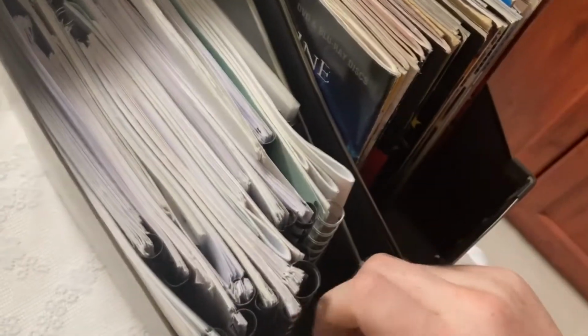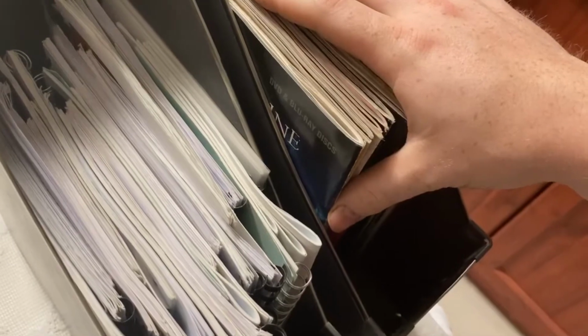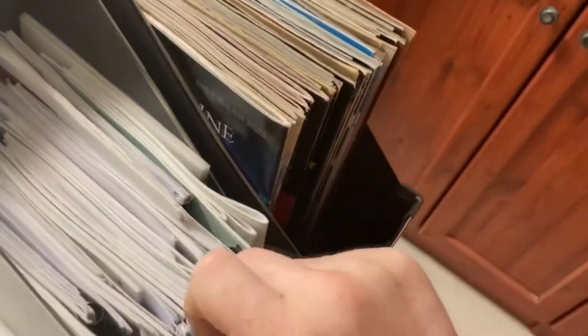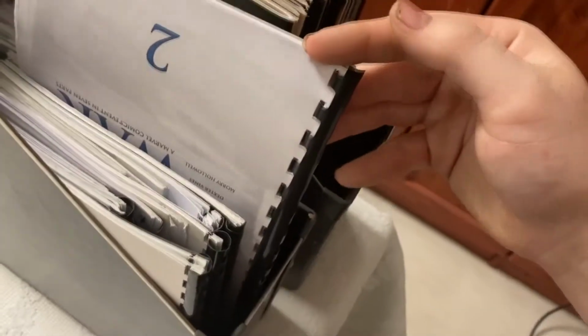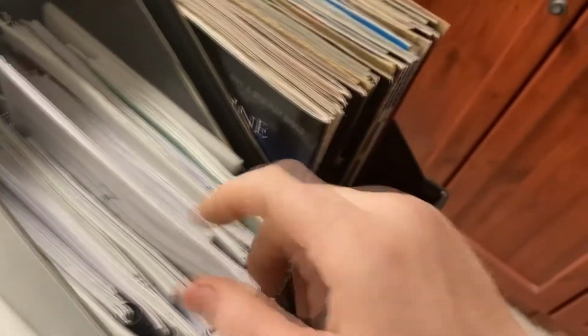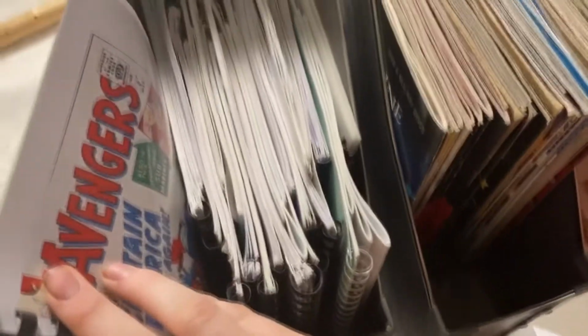What I have here is super interesting, okay? So before I started collecting comics and manga in general, and it's gonna be really hilarious when you hear this, I printed my comic books and sewed them together. I did this because at the time there were so many comics that I could not get because they're too old and you couldn't find them. I'm gonna show you guys some really old ones, like Avengers issue 4.